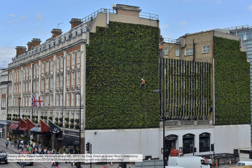A very similar approach in London. Again, we have that kind of empty facade on the side of an existing hotel. This specific green wall has been designed by Gary Grant of Green Roof Consultancy. I assume it's a UK firm that has done that. It is considered to be London's largest living wall.